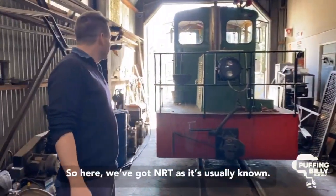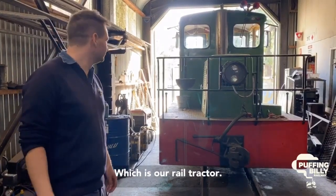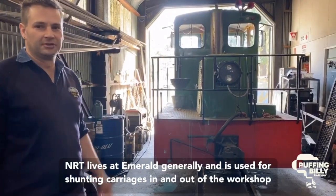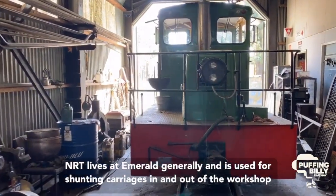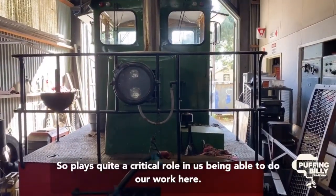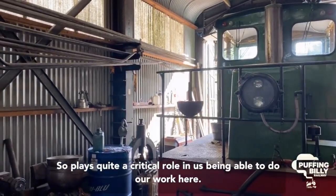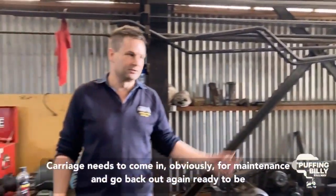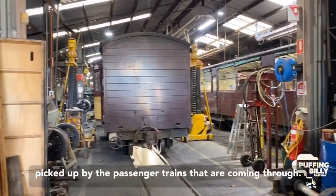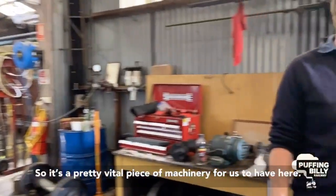We've got NERT, as it's usually known, NRT1, which is our rail tractor. NERT lives at Emerald generally and is used for shunting carriages in and out of the workshops for doing maintenance. So it plays quite a critical role in us being able to do our work here. Carriages need to come in obviously for maintenance and go back out again, ready to be picked up by the passenger train as they come through. So it's a pretty vital piece of machinery for us to have here.